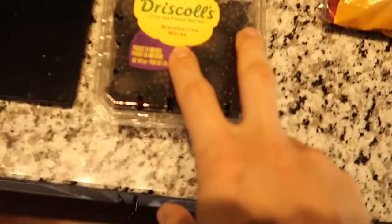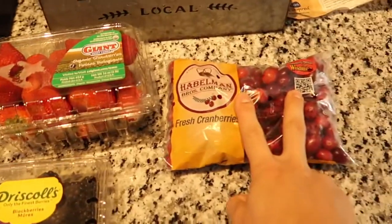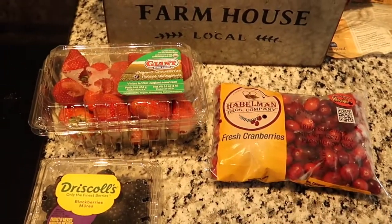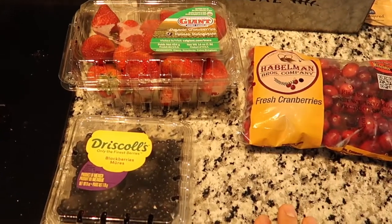with a little bit of blackberries, some strawberries, and some cranberries just to get some micronutrients in. And I'll also have that with just a small salad.